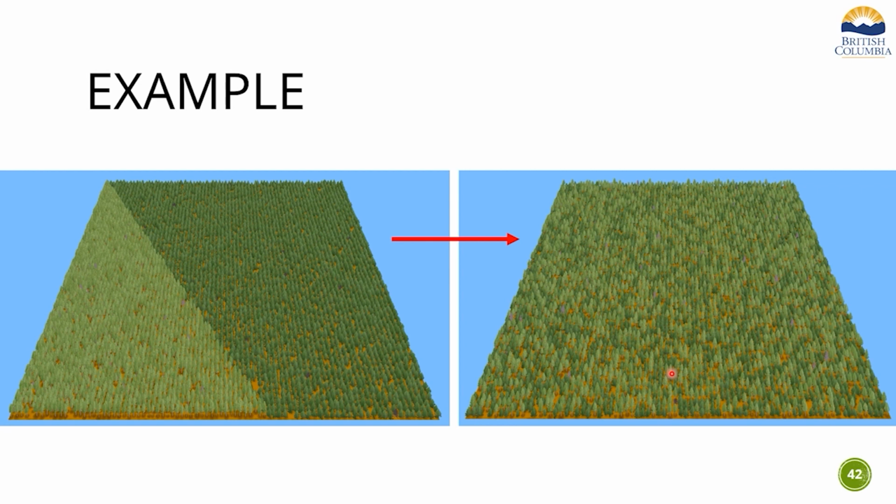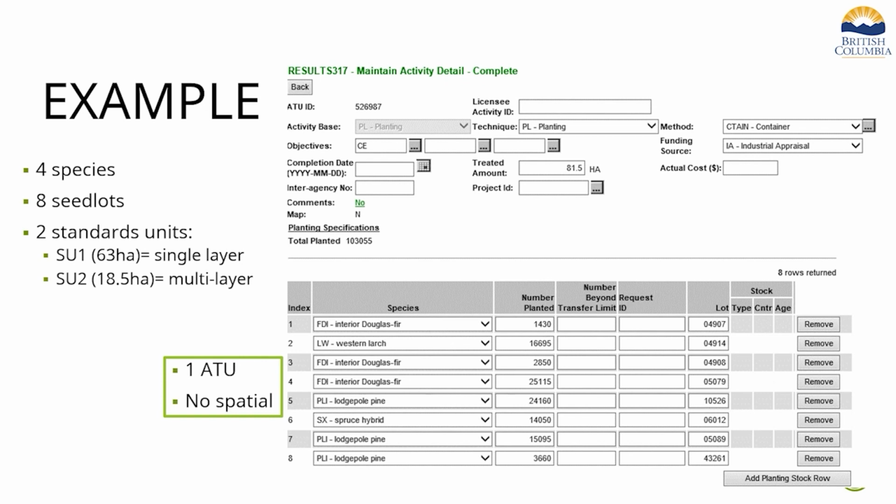So here's a real example from results. This is an 81.5 hectare cut block, two SUs. SU1 is an even-aged SU. SU2 was partial cut. There's 8 meters square per hectare dispersed. Based on the results activity report, 4 species and 8 seedlots were planted across this opening, and on average, 1,264 stems per hectare were planted. But was that an even 1,264 stems per hectare? If 8 meters square per hectare was retained in SU2, it would make sense that it would have a lower planting density, but we don't know.